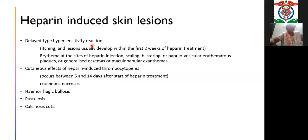Thank you. This is what we got from one of the Lancet articles, that these are the type of heparin-induced skin lesions that Dr. Sumitra was talking about. Delayed type of hypersensitivity reaction, because the patient did not have thrombocytopenia and no necrosis, hemorrhagic bullosis, pustulosis, and calcinosis cutis.